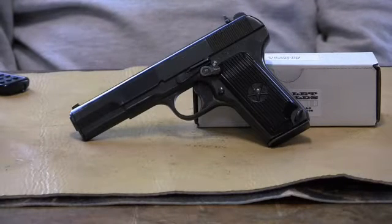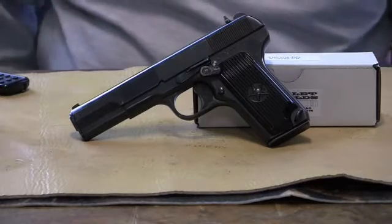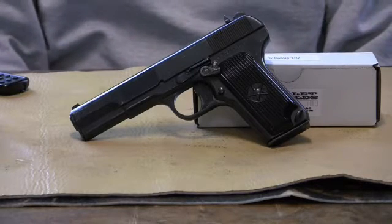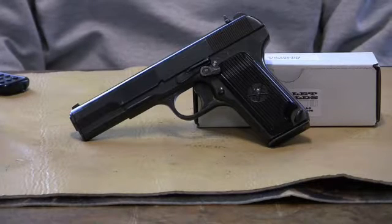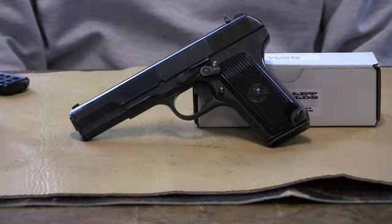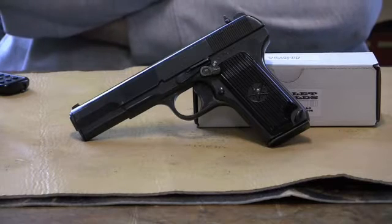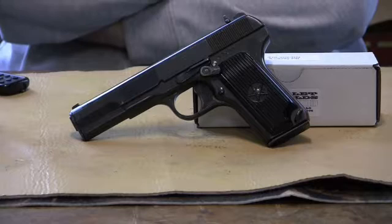The TT-33 Tokarev pistol. This particular one is a Romanian manufactured one. The Soviets designed this automatic pistol around 1930 and came up with some modifications shortly afterwards, and the model designation was changed to the TT-33 pistol. They manufactured it as a replacement for the revolvers during World War II. Didn't really get up to speed and totally replace the old Nagant revolvers.